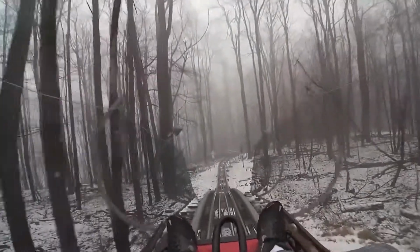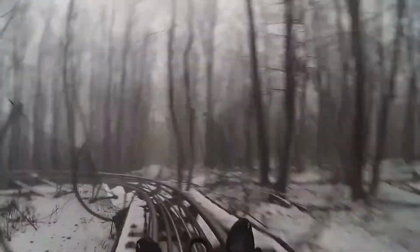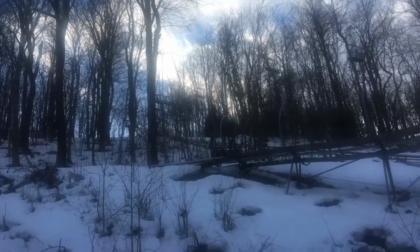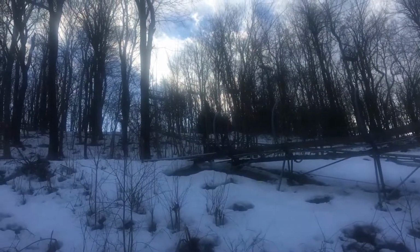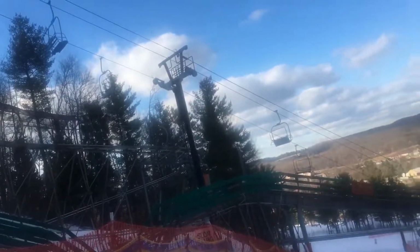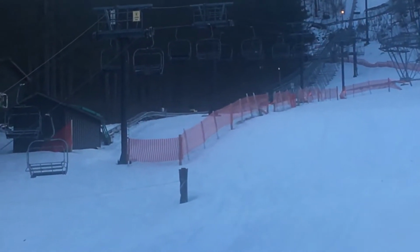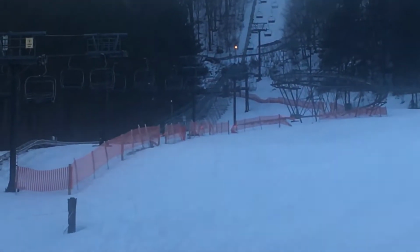This is going to be a review of the mountain coaster at Wisp Resort in Deep Creek, Maryland. This ride is an Alpine coaster which opened in 2007 and was built by German company Wiegand. This ride is just over 3,000 feet long and has its lift run along the resort's Chair 1 before traveling down the mountain through the woods just south of the lift. This ride features turns through the woods, a helix or two over the ski slope, and some more shallow turns and straight track before the end of the ride.